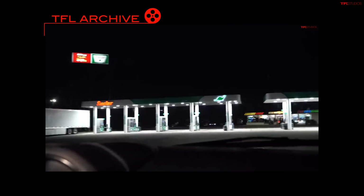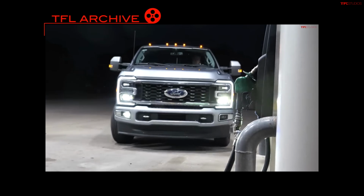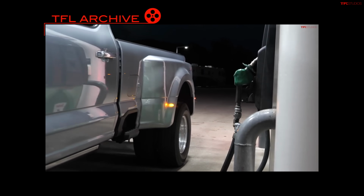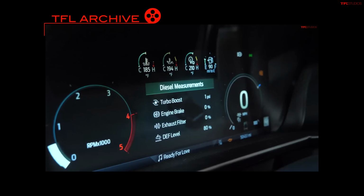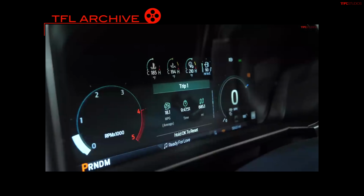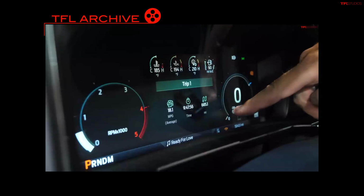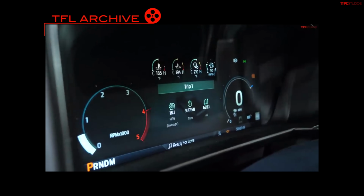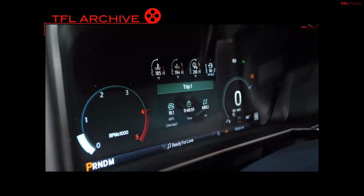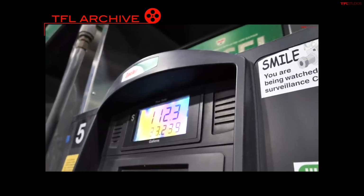There's a Sinclair station. We did kind of a long haul already. First we went about 900 miles since a full DEF tank level, so we used 20% of the DEF tank in about 900 miles. And then here is the final damage: 685 miles driven, 18.1 the truck says. Our average speed was pretty high, closer to 70 miles an hour or so. This is really good. Now let's fill up.